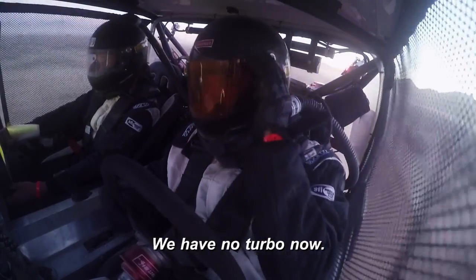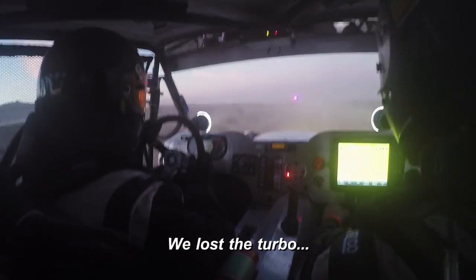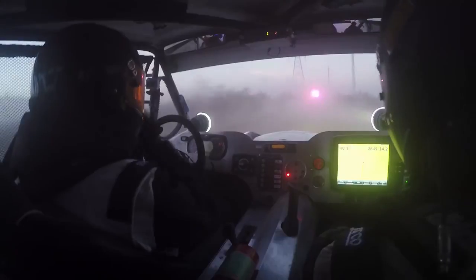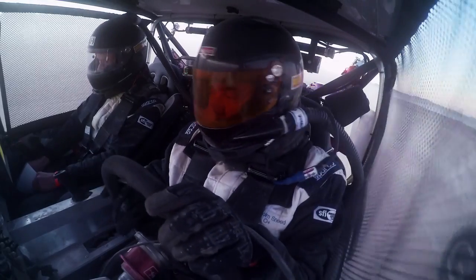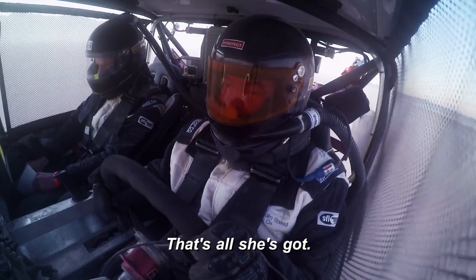We have no turbo now. We lost the turbo, the header pipe broke, so we got no boost. Without the turbo, Mr. Mal and Bob's two-seater Maverick doesn't have the speed to run down the leaders, which in turn pushes them farther into the back of the pack. That's all she's got.